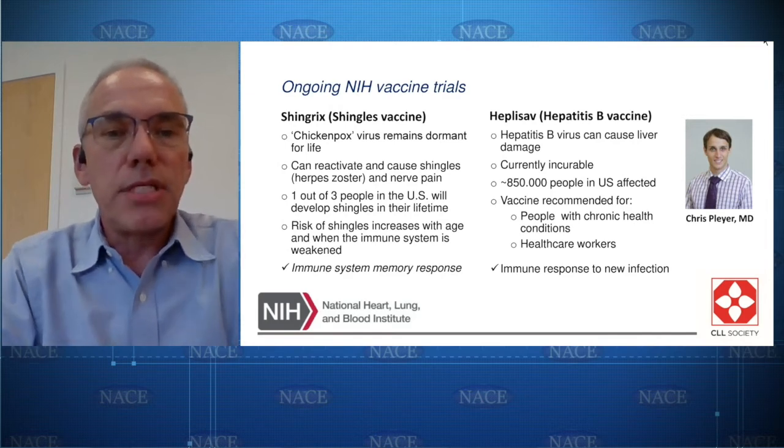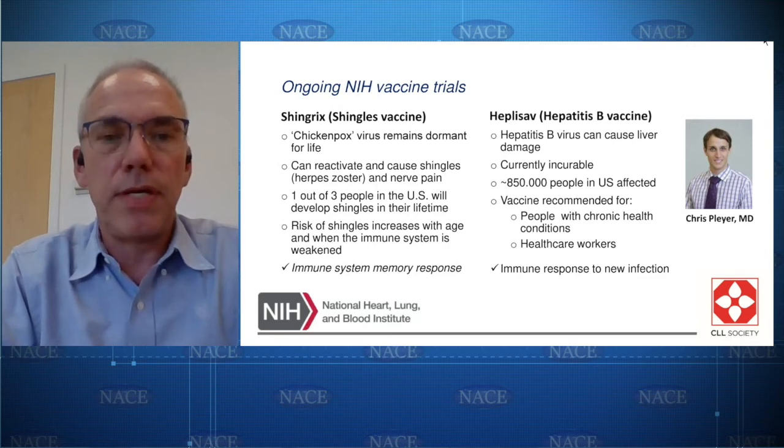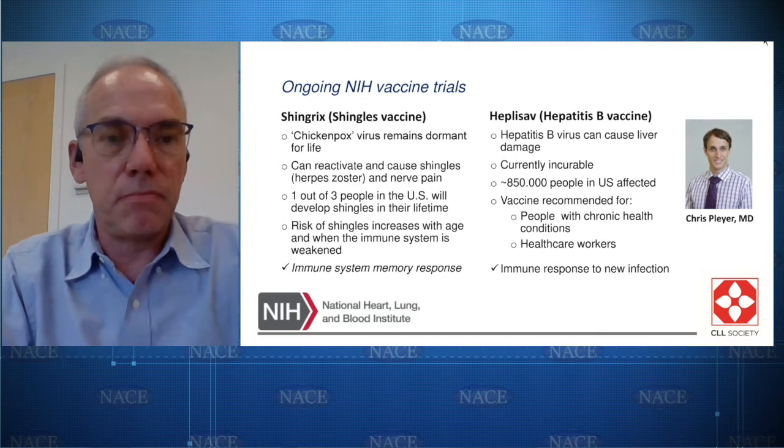So what we biologically actually test here is the immune response to a new infection, because most of us are naive to this virus. And so our immune system has to go really from the basics to mount an immune response.